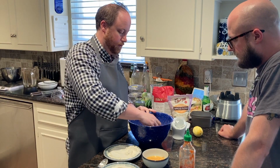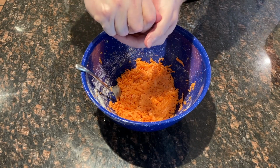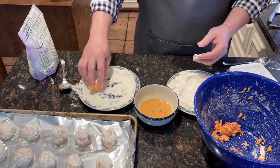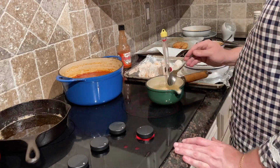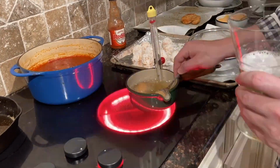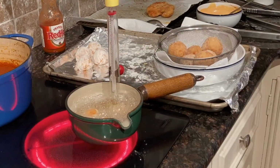I'm just gonna get in there and get all nasty. Just shred the carrots, throw it into a bowl, put some spices in it. Basically, you just form into balls. I did a double breading, put them in the refrigerator for, I don't know, maybe an hour. And then you drop them in some oil at about 350-ish for 7-ish minutes.